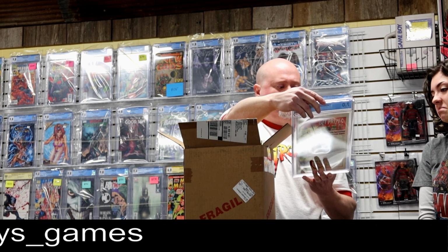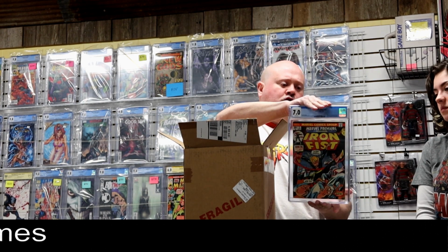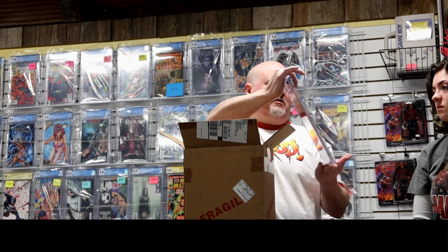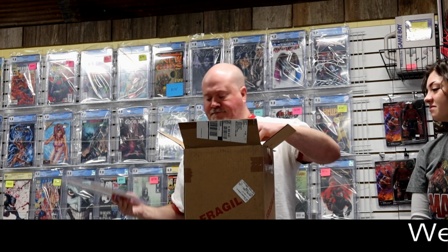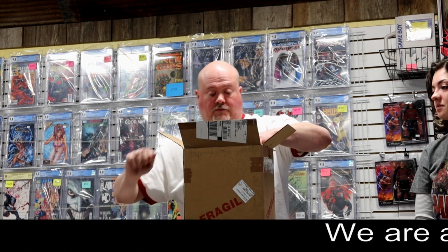I don't normally do that. I'll have to look at the grader notes and see why it scored so low, because this is actually a pretty nice looking book. Yeah, that makes no sense that it's a 7. Oh, bummer.